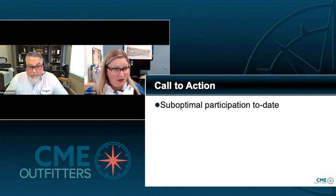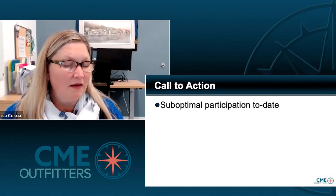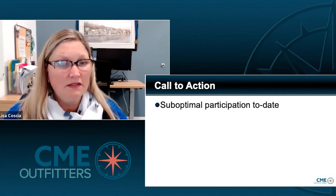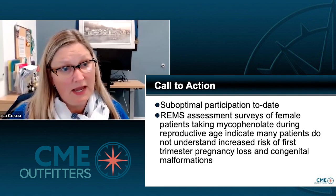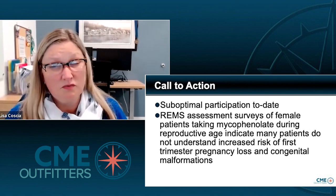Now, how is participation and compliance with the registry to date? I think that it's not very good. I mean, I know even from my other registry that I run, it's voluntary, and we know that there's minimal participation. I think healthcare professionals think it's going to take a lot of their time and that they don't have the time to put into it, or they'll tell patients about it, but they won't follow up to see if the patient actually registered. And I think that's where we really need to have more compliance with this type of registry and all registries, because it's really important.